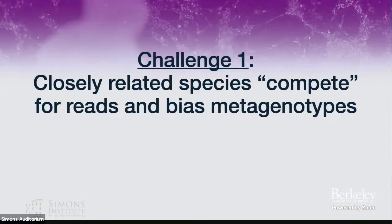The first one, and the main thing I want to present today, this is my main point, is that we now have a densely sequenced tree of life where many species have a close relative. And what happens when you align short reads to such a database is the species are competing for reads. That will not be news to anyone who's worked on RNA-seq and knows about multi-mapping. This is multi-mapping on steroids, because there's multi-mapping within every species and then also across species.